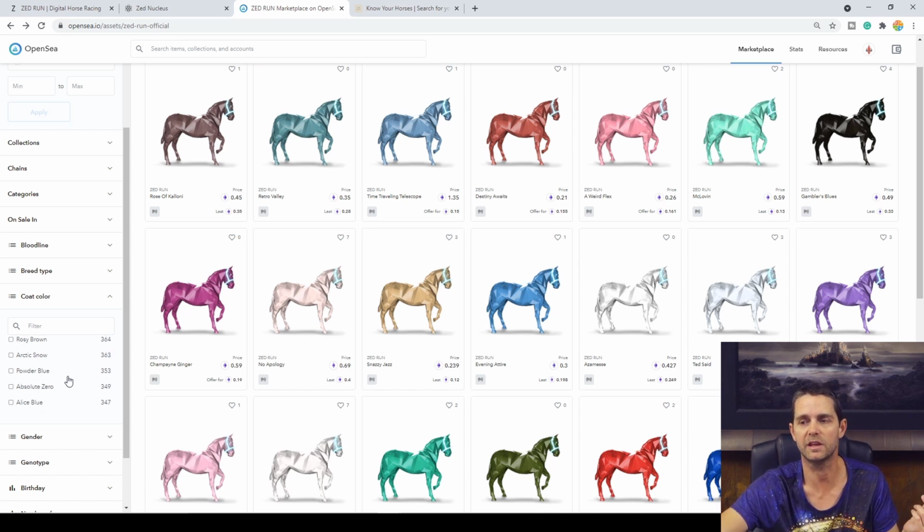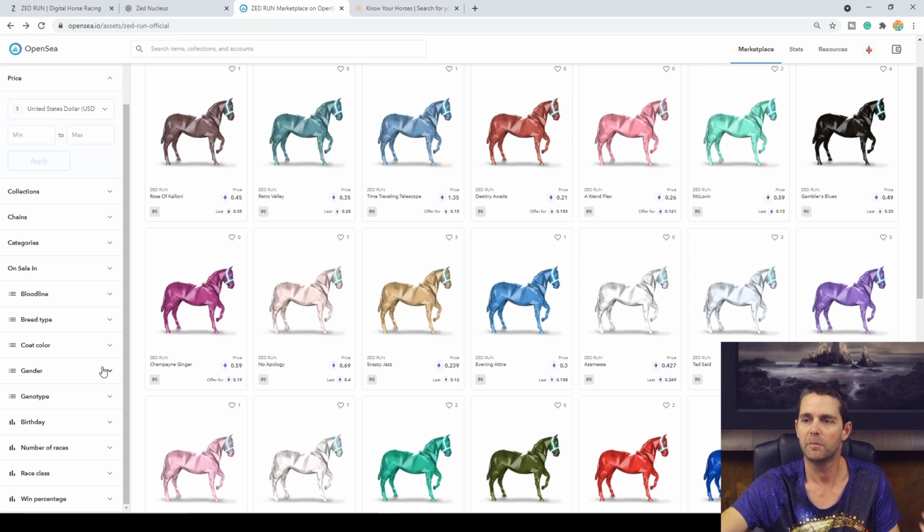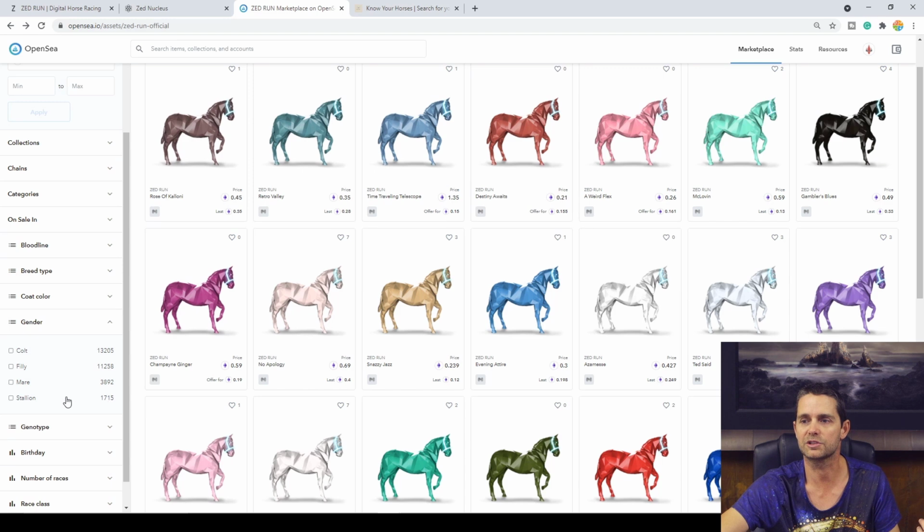Maybe you want to be the go-to that produces all the absolute zero horses. You just want a stable full of absolute zero. You know, males and females, breed them and breed as many absolute zero babies as possible. Could that work? Maybe. We don't really know, but they're the decisions we need to make when we're buying a horse here. And then, of course, gender.